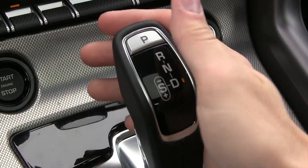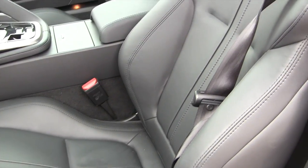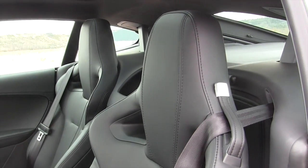And even this gear stick, the click it gives you when you move it into sport or drive mode, it's awesome. They've done a superb job with the interior of this car, as well as everything else. I don't really have a bad thing to say about the interior. These seats are very nice as well. If I was going to complain about something, actually, it might be that the seats are quite firm. They don't give you a lot of flex, but they are sports seats.